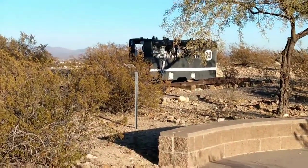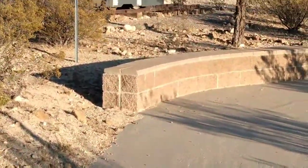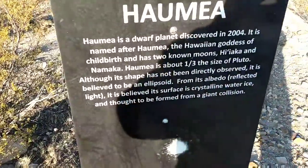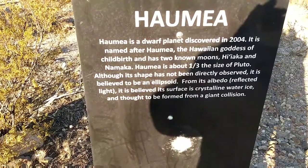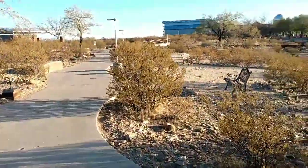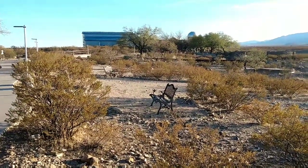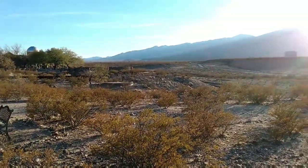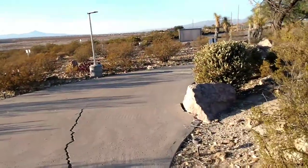There's an old, I don't know if that's a steam engine or a diesel engine, from one of the trains. Here's another one. It's a dwarf planet discovered in 2004. All these are fairly new here. But yeah, you can just stroll on in there, and there's a little ride you can get on over there. I think I've had a video of it before, but it's like you're in a space capsule or a space machine of some type, and it takes you up over Mount Graham right there. And then you go up into space from that point.